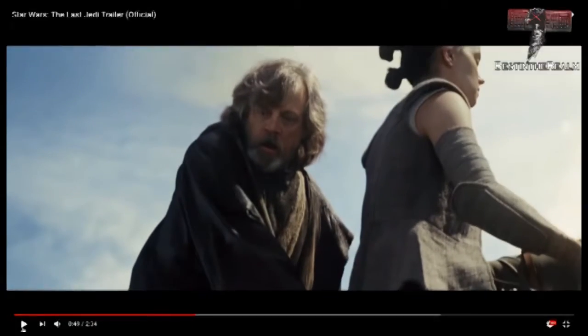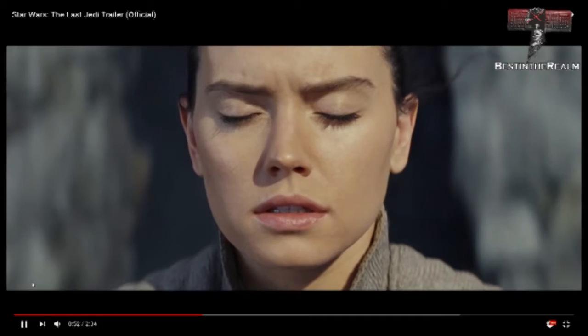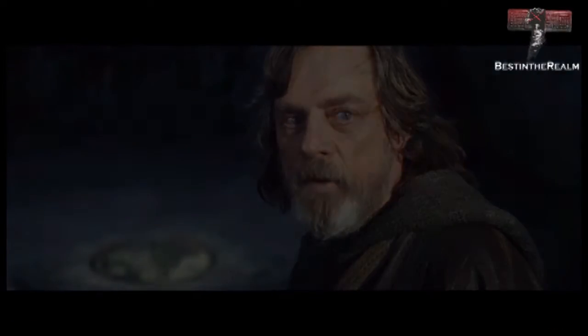See, now here she's tapping into the force and basically cracking. Yeah. I've seen right, everything around her. Before.